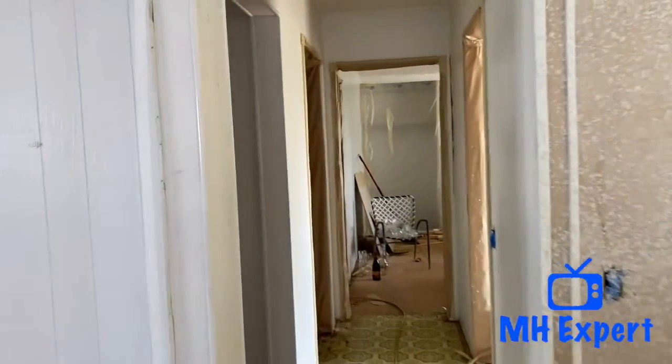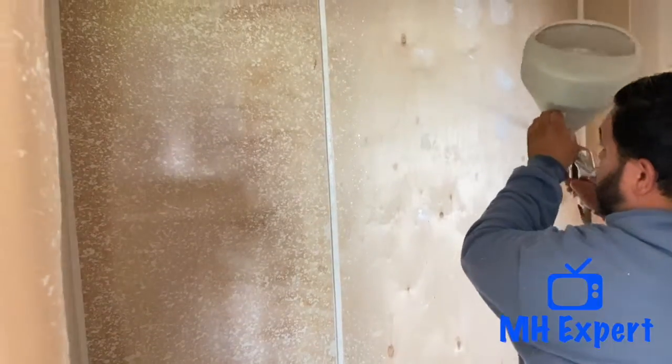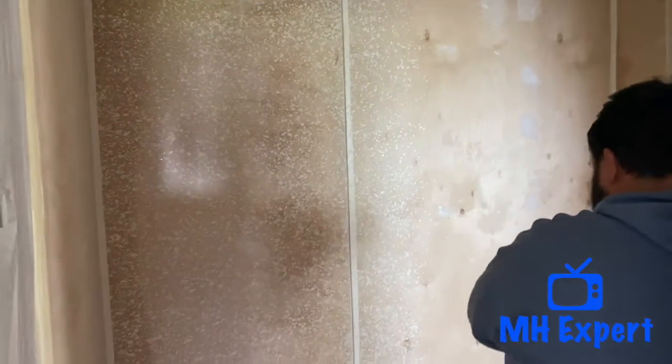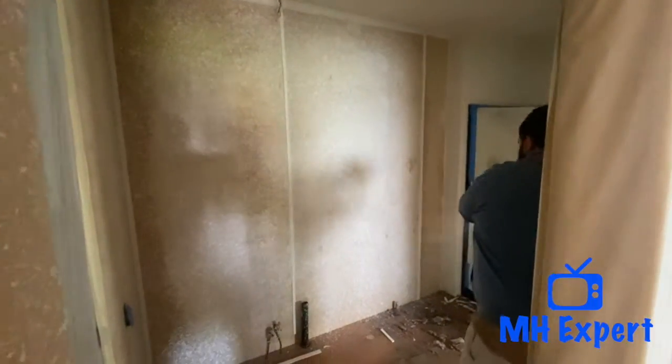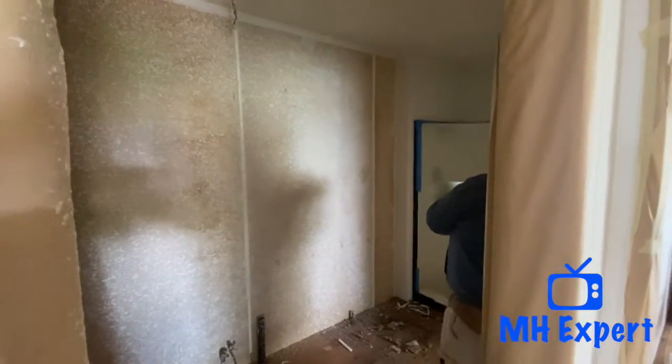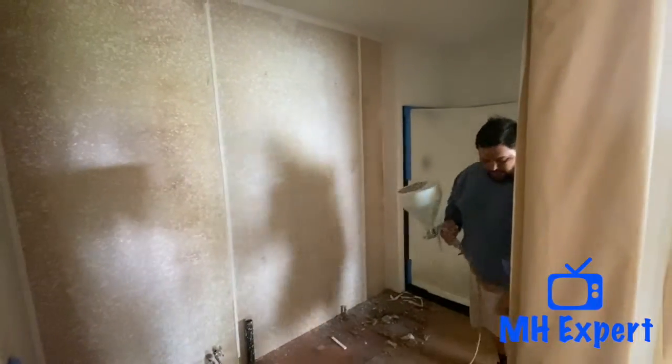He's adding some texture over here in the bedroom. Where is he? There he is. So there you go. This is how he textures it. I just changed the view so you get a little bit of a better view. But he likes to put a medium texture. We could go heavy or light if we wanted. Medium's just right. A lot of people like that. So there you go. That's us texturing the walls.